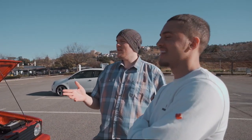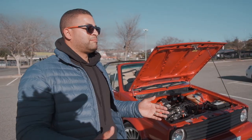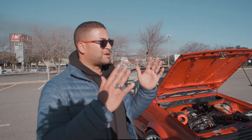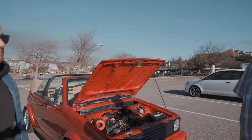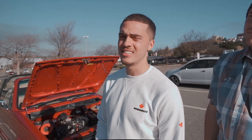More detail on the window adjustments. What do you mean by that? All right. So with the Golf Cabriolet, because they have frameless doors, your windows need to be adjusted exact to sit on your rubbers exact, just to avoid any leaks and any air noise. Exactly. Okay guys, so we know how rare this car is.